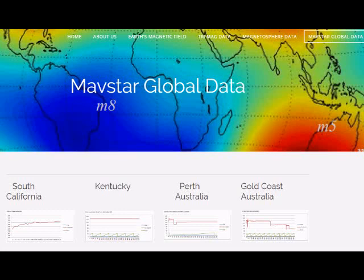I can tell you guys that one of our magnetometers arrived today in the Gold Coast, so we'll be bringing that back online with regards to the data collection. I had a word with Richard down there on the Gold Coast. He showed me where he's set it up. I think it's perfectly okay where he's put it. It looks like a good position, and he's screwed it down and everything should be okay. So data will be arriving shortly from there.